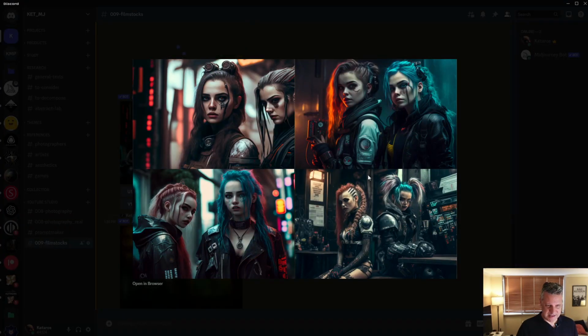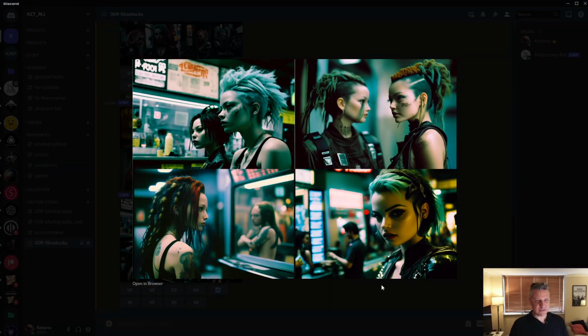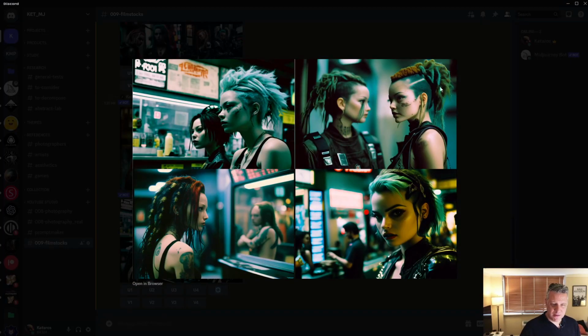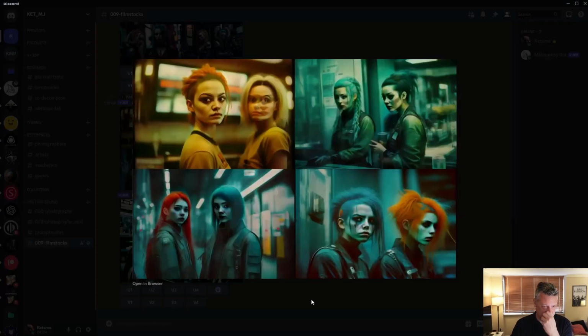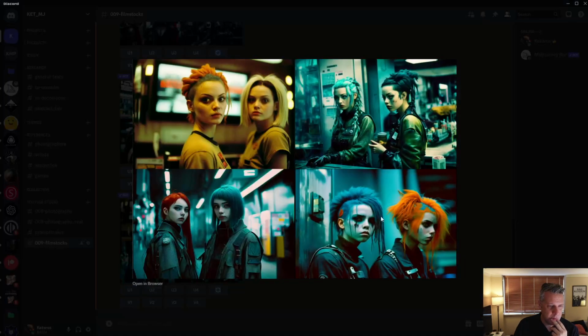Agfa 200 is not processing the full scene so well, but for example, here we have already the Fujifilm Superior Extra 400. It is already pretty much making the cyberpunk girls look like photos, right? Like real people. Let's get here the Ektar as well. It will be even better. Let's wait for it to finish. There we go. And here the Kodak Ektar. Pretty much all the girls look exactly like a picture taken with an SLR camera.